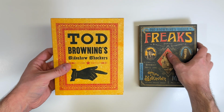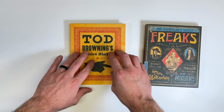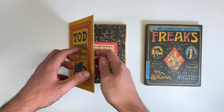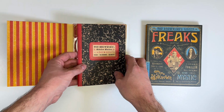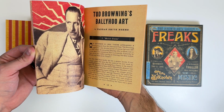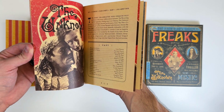All right, so we have the yellow. This is very cool because it's much like these on the cover here. Feels very much like the circus, which obviously is what it's supposed to feel like. Oh wow, this is gorgeous. I love this. How cool is that? Todd Browning's Ballyhoo art. What a beautiful booklet.